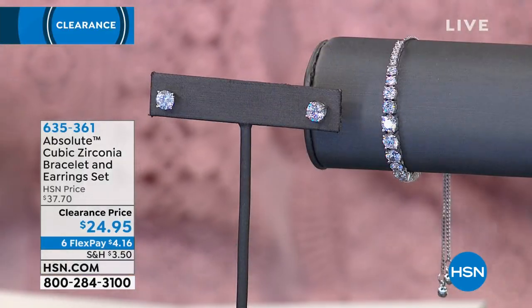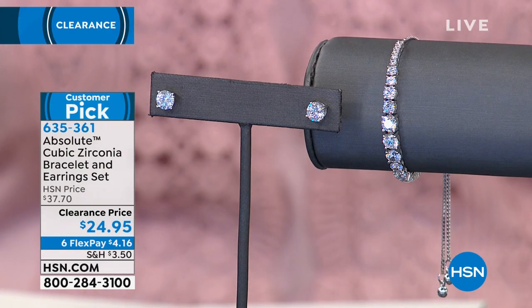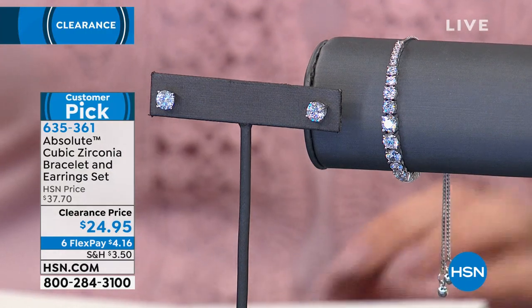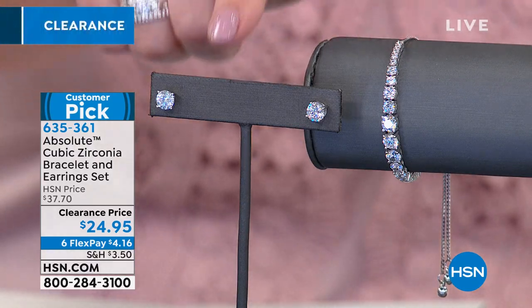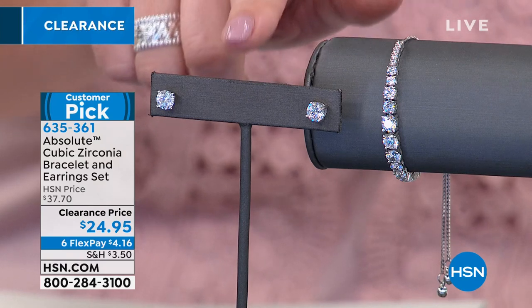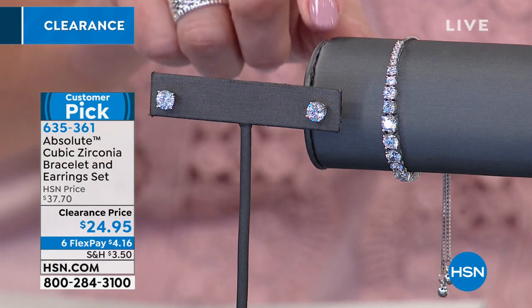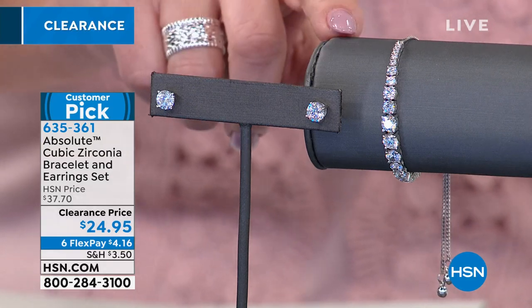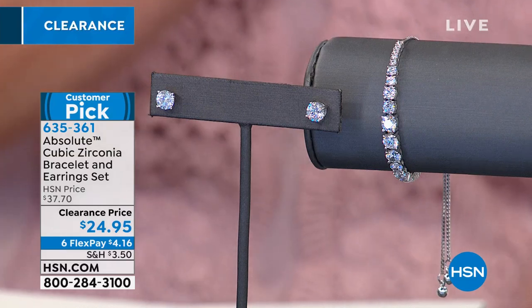Okay, so coming up later on in the show, we have the Absolute Cubic Zirconia bracelet and the earring set. So you're not only getting the bracelet, you are also getting the earrings. You're getting both of them for $4.16 on six flexible payments. We're doing 6 months to pay off something that's $24.95. It is a customer pick. That means those of you who have purchased it already love it.